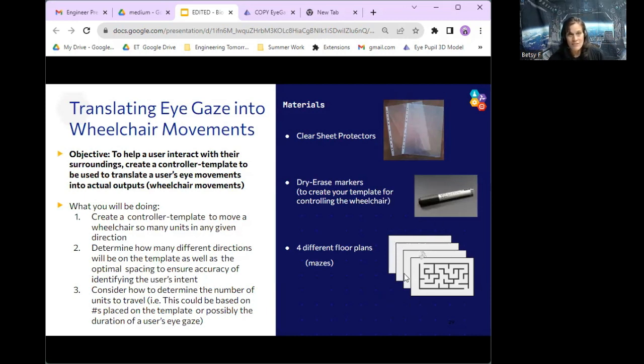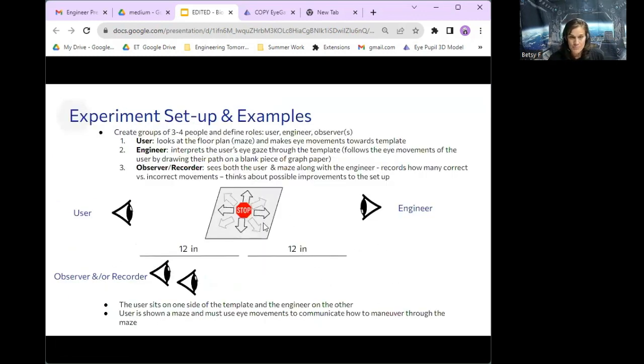And then lastly, we have given you some floor plans. I'll explain those in a little more detail in a second, but what you'll know is that you're trying to get from point A to point B. This might be a user trying to get from one part of the hospital to the doctor's office. It could be anything. So keep that in mind as you are envisioning these mazes to be your floor plans of where you're going.